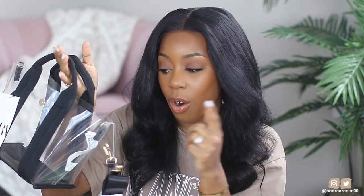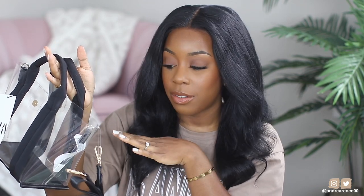And I also like that the hardware on it is gold. If it was silver, I probably wouldn't have gotten this, because I don't like silver hardware on my purses, but I couldn't pass it up. It was just freaking cute.